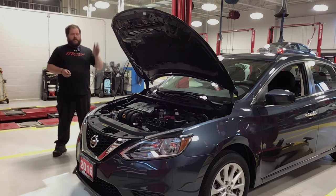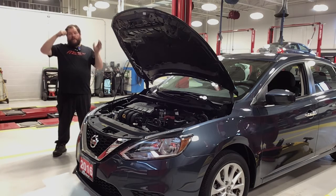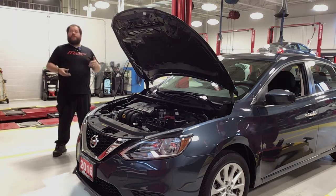I'm Matthew and I'm here today with a 2016 Nissan Sentra. Now this vehicle came in on trade and it's in really good shape. We did do a couple of things, a little bit of brake work and freshened up some of the fluids for you, but overall it was in killer shape and it was nearly ready to go out the minute it showed up. So what are we talking here?